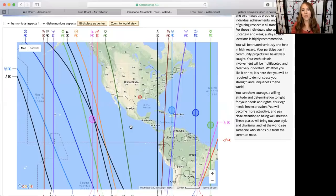So it just depends. And then Uranus, it's going to increase your need for freedom and independence and doing things that are really exciting. And this can be good and bad, right?